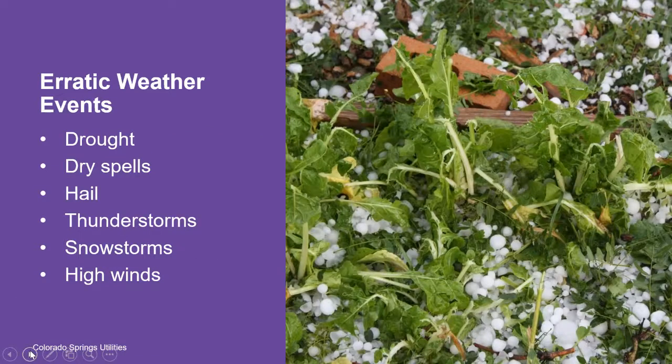So here's a summary of the major challenges that we have. And I would summarize them as really saying we have erratic weather events. If you come from a different part of the country, oftentimes you might have come from a milder climate where things are pretty predictable. You might have a very predictable spring that gradually comes out of winter and into the growing season where you get the opportunity to grow lots of wonderful spring crops.